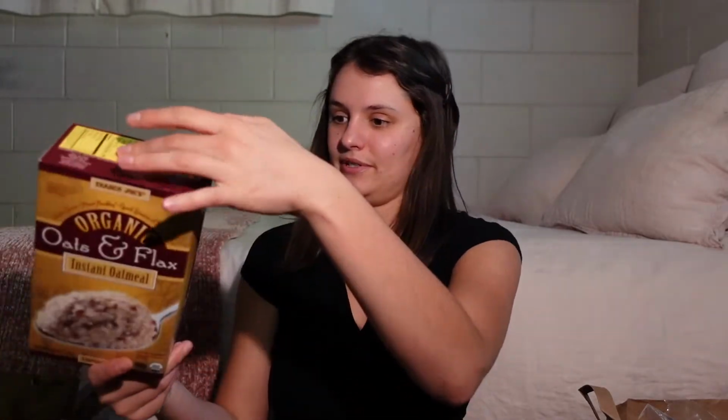The ingredients are super simple. It's just rolled oats, cane sugar, flaxseed, and salt. And I don't always feel like cooking my oatmeal from rolled oats, so this is a much easier option, and it's yummier, so I know I'll reach for it more often.